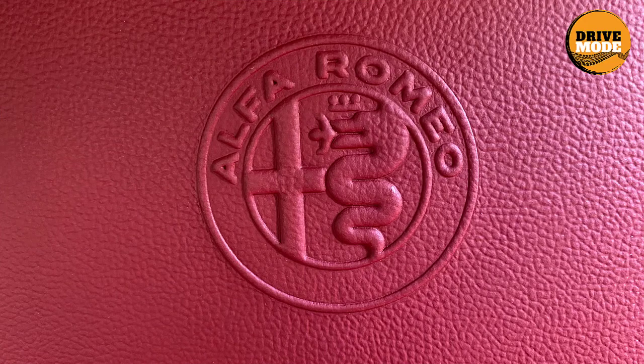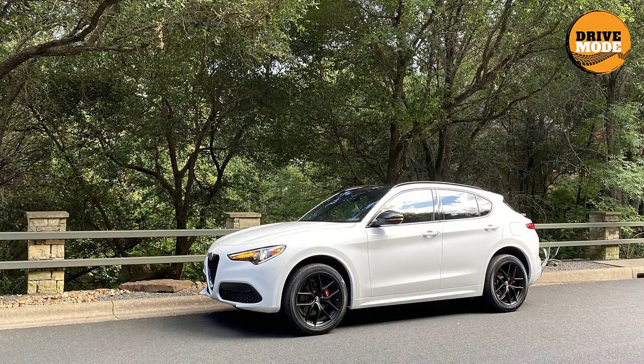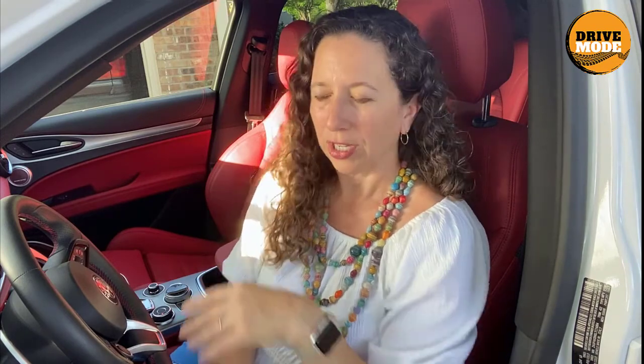The Italian language is beautiful, and so is this vehicle. Alfa Romeo evokes the racing heritage. It evokes beautiful, light, nimble cars. So some people think that an SUV doesn't fit into that. I say, why not? The Stelvio feels great when you drive it. It has this wonderful suspension, and it feels very agile, like it can take any corner, and it feels really great.